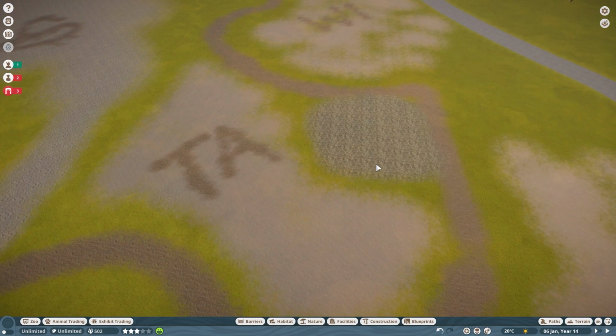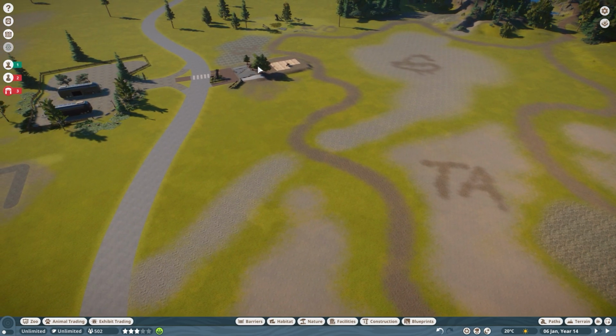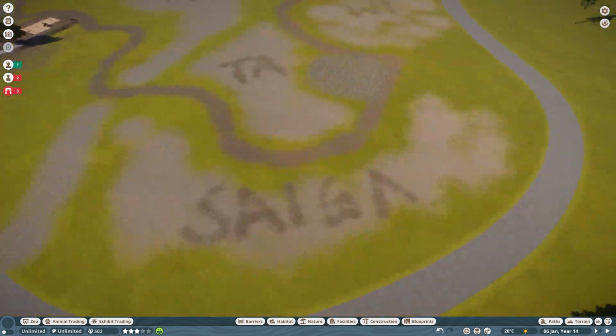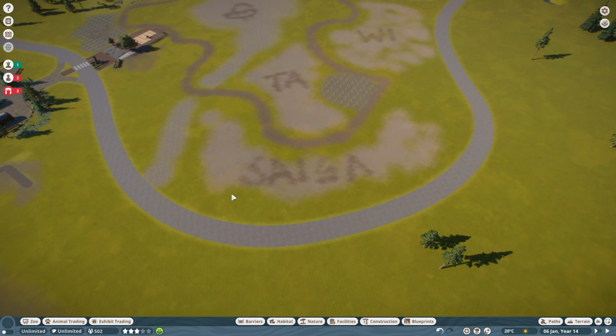It's also going to feature another restaurant build that is going to be in here, because that building over here is not going to be a restaurant. More about that in a second. And then we also have the wonderful saiga, which is going to be filled into this area.